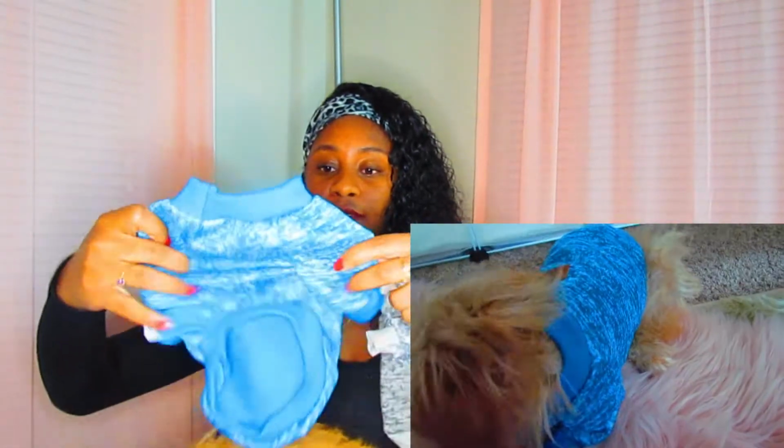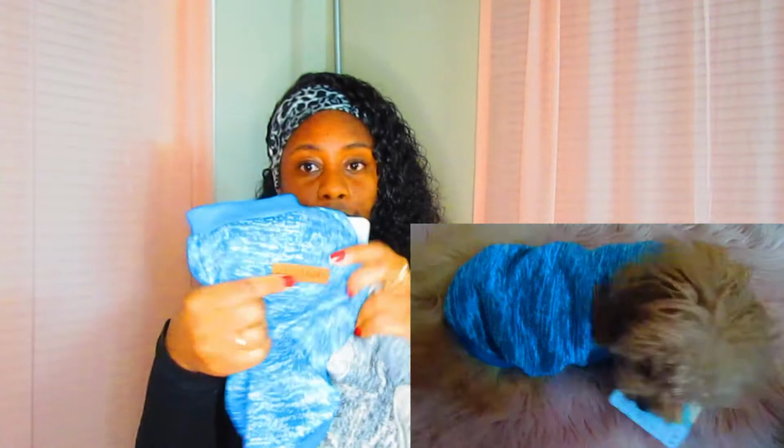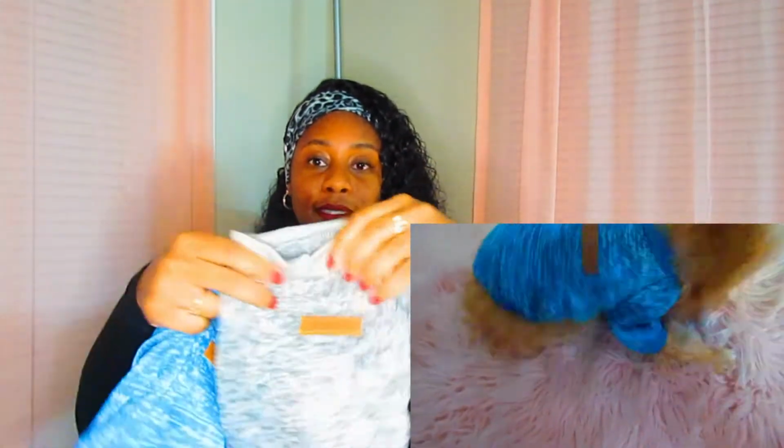So this is the front of it. It has the long sleeve arms. It's short in the front, but it's long in the back. And the back of it has this cute little logo that has the word classic on it. Really nice. And I wanted to get her neutral colors for the winter, so like bright pink. So this is item number two, pack of two.